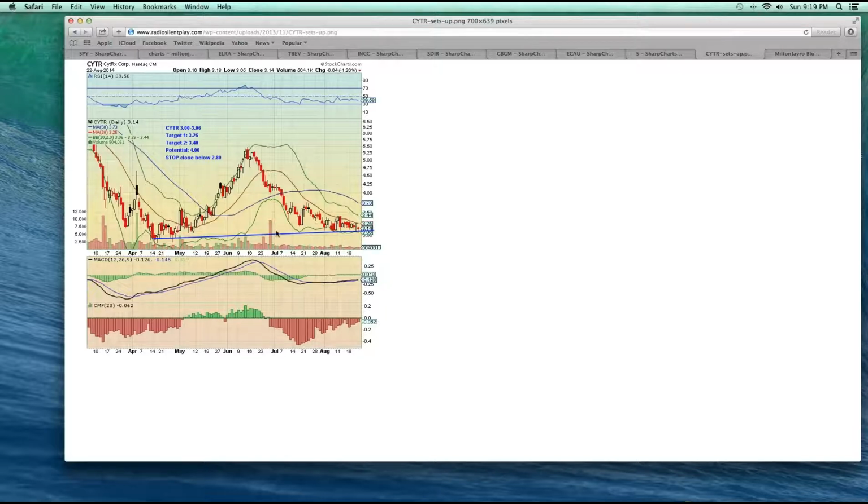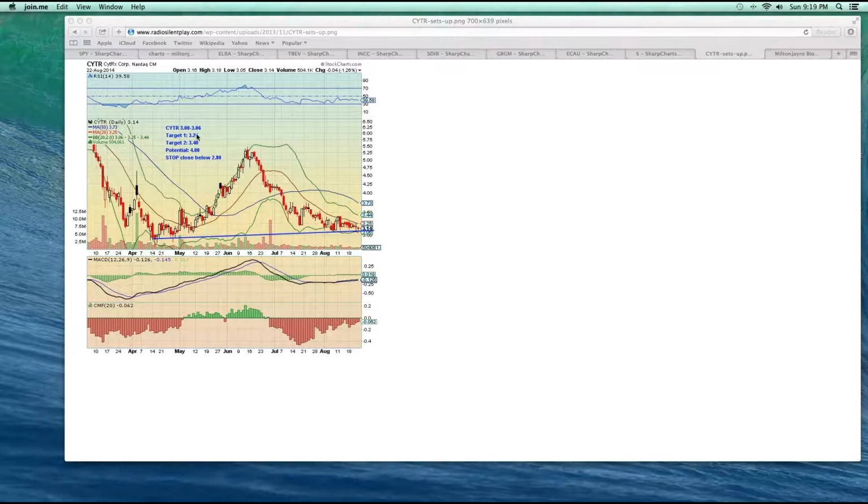If we can enter this stock from $3 to $3.06, our potential target would be this 20-day moving average of $3.25, and the target 2 would be a move to about $3.44, this top of the Bollinger Band.